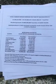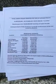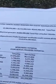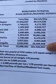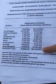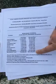Now, what is very interesting about this is we are also growing algae in these salt lakes. This will increase the amount of biodiesel fuel worldwide. By my calculations, we're generating 181,526,693 barrels of biodiesel fuel each day by growing algae in these salt lakes worldwide.